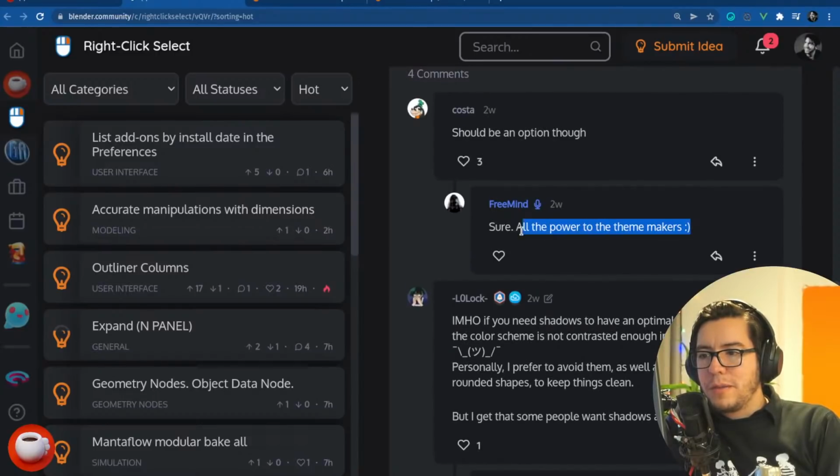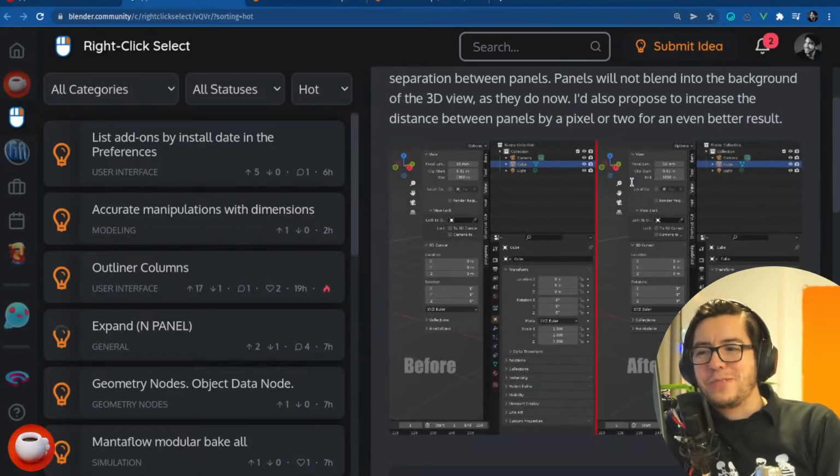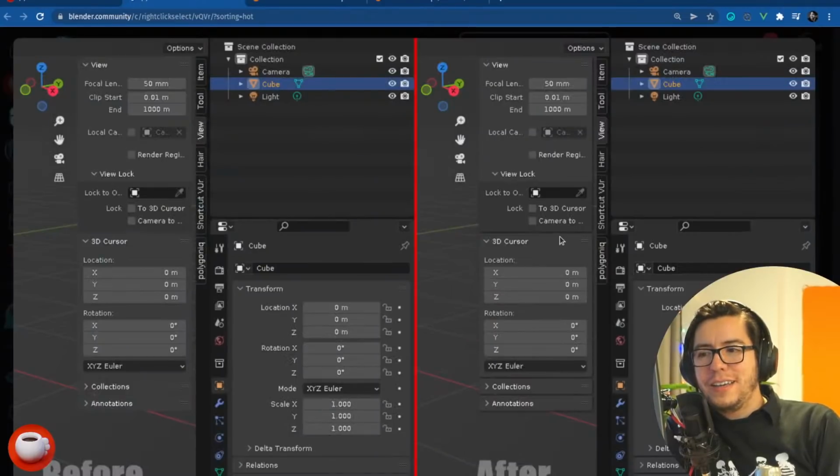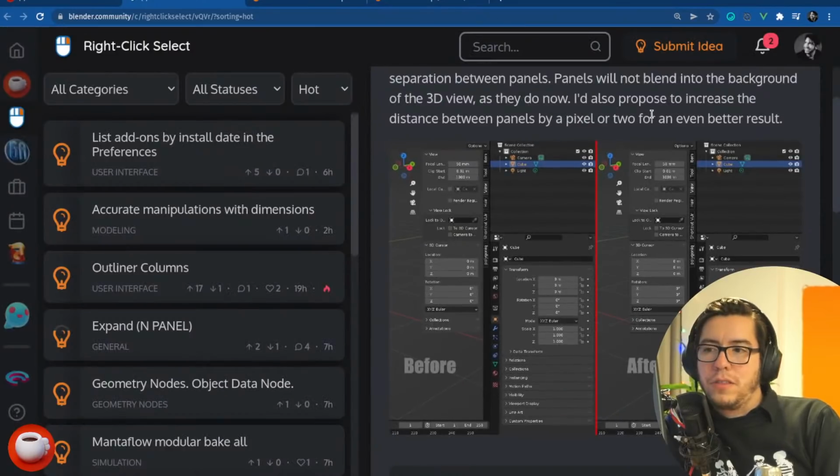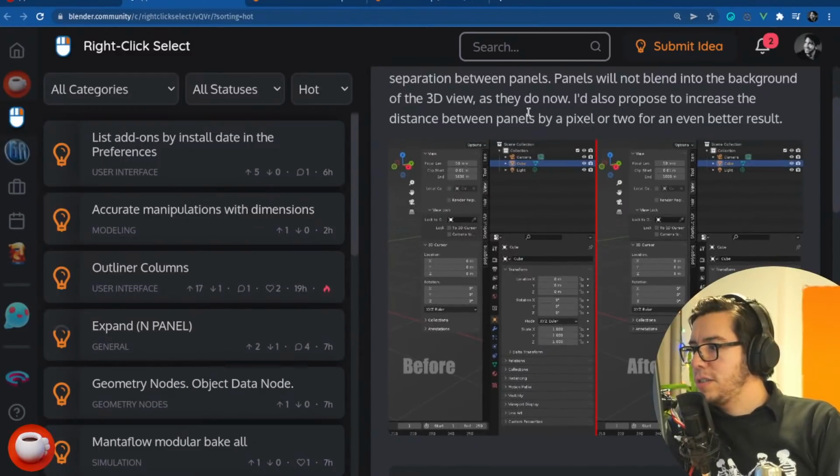All the power to the theme makers. Yeah, but you know, at some point you're gonna stop adding options for the options. But I think for panels it makes sense because it's a menu, like it's a floating element. So maybe it doesn't make sense for here, but it does make sense for the non-overlap sections.